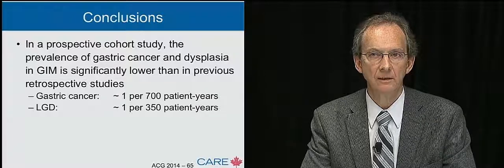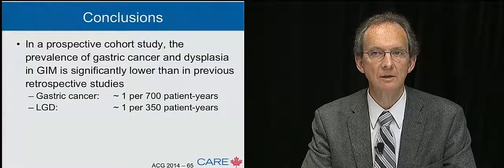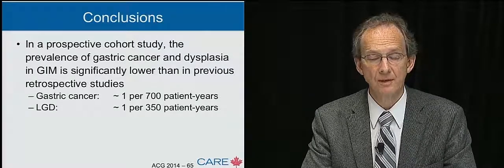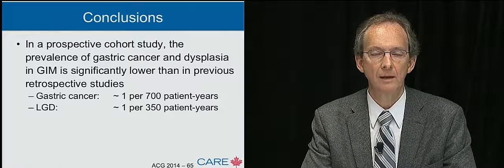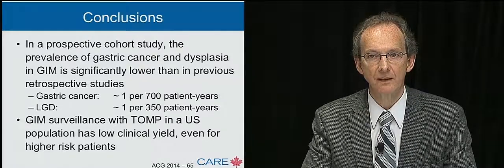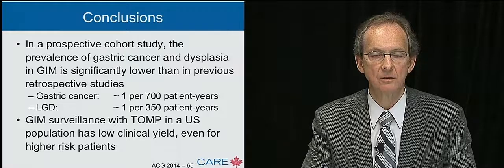So they concluded that in a prospective cohort study, the prevalence of gastric cancer and dysplasia in gastric intestinal metaplasia is significantly lower than in previous retrospective studies. And in fact, gastric cancer was found in only about 1 per 700 patient years follow-up, and low-grade dysplasia in about 1 in 350 patient years of follow-up. So they say that gastric intestinal metaplasia surveillance with topographic mapping in a US population has a low clinical yield even in higher risk patients.